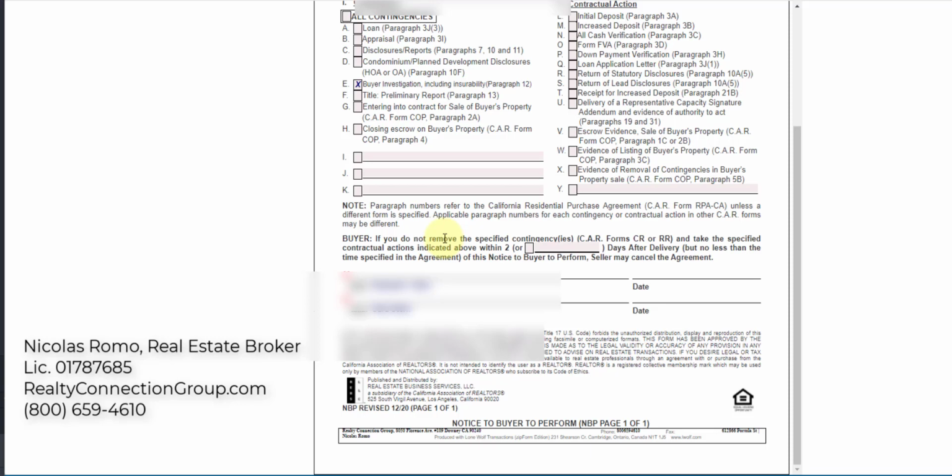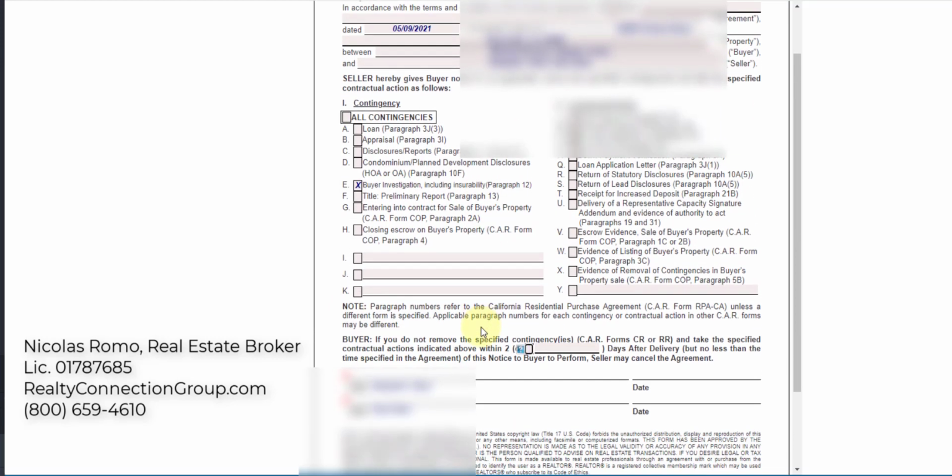And then according to the default amount of days, the buyer has 2 days to perform. If they don't perform within the 2 days, the seller may cancel the agreement. Now you can check off this box and put 3 days, 4 days, but generally I always leave it at 2 days. That's more than enough time for the buyer to respond. If the buyer does not respond, now we have a situation where the seller can cancel the agreement and they can go after the buyer's earnest money deposit. In this case, it was $9,000.